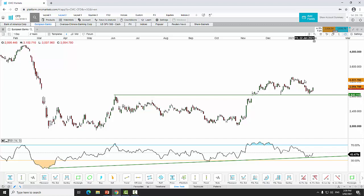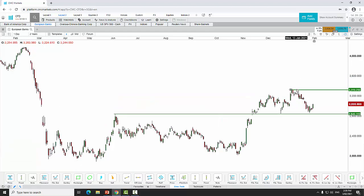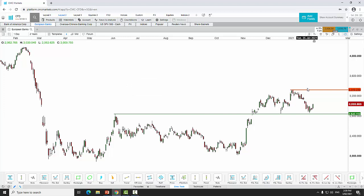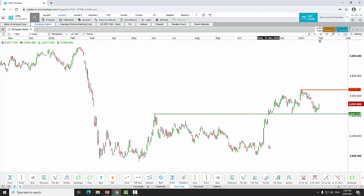So the next resistance level for us to watch will definitely be the recent January high, the 8 Jan swing high before this pullback started. Okay, let me draw the line for you. Okay, so what we could see over here is that the resistance at 3,319 level. So if we start to see a bullish breakout of this level, it could potentially take us higher.